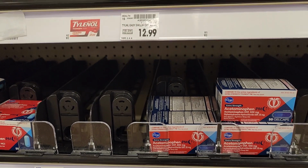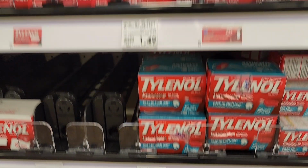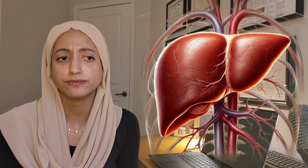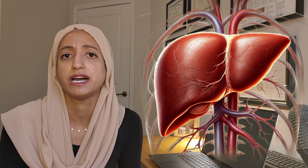Now, you have to take very high doses to develop liver failure, and liver failure from Tylenol overdose is actually very serious and has a high risk of mortality or death rate. Outside of Tylenol, some people will develop a hypersensitivity. Some people may have a skin rash as well.